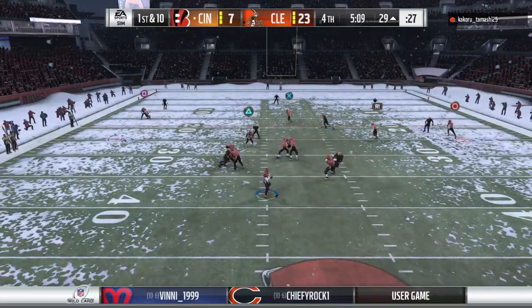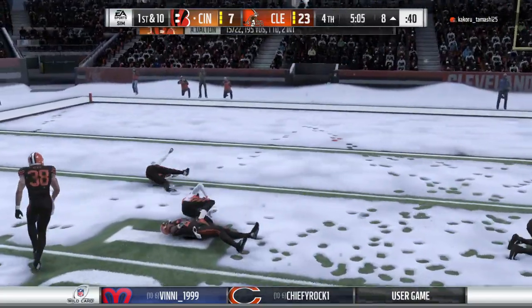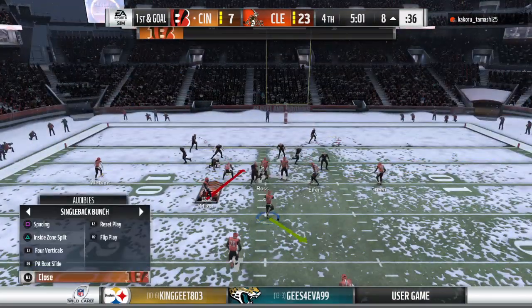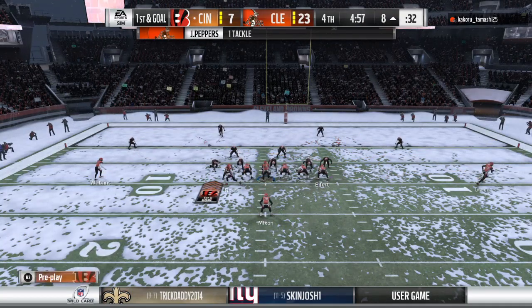First and 10 for Dalton. This will be caught inside the 10. And he's brought down, but not before reaching the 8-yard line. And a nice gain of 21 yards.